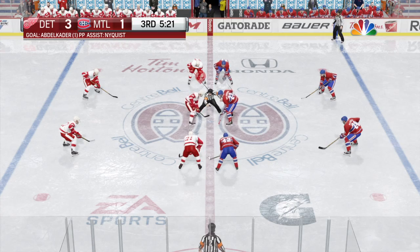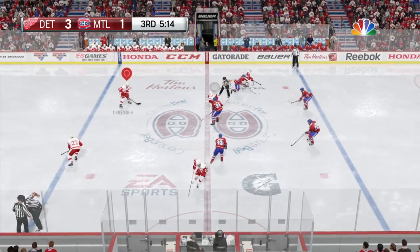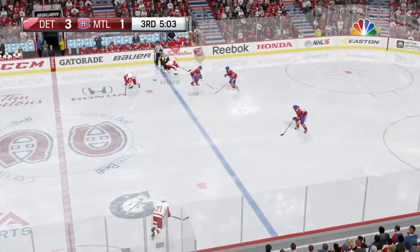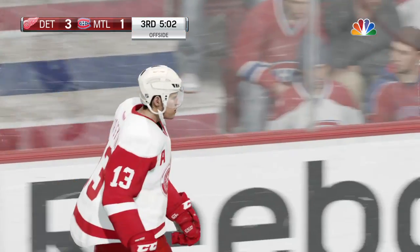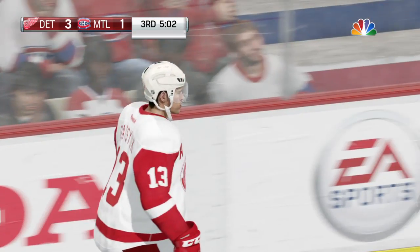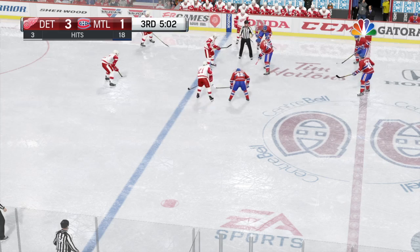They're probably expecting an attack coming at them because now we're at desperation time. Point goal. Scored on the power play by number 8. Offside stops the clock. Assisted by number 14. Gustav Nyquist. Time of the goal, 14 minutes, 31 seconds.